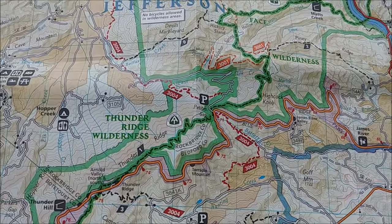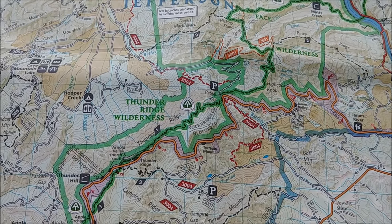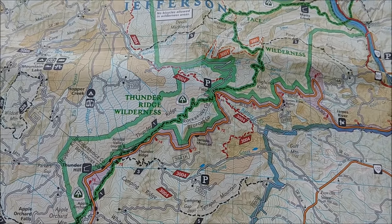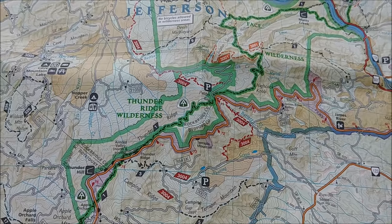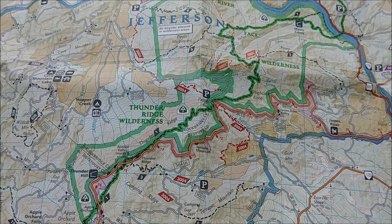Now I'm going to follow the Appalachian Trail southwest into the Thunder Ridge Wilderness, which is one of the smallest wilderness areas in Virginia. Either this or the Little Dry Run Wilderness, I believe, are the smallest, less than 4,000 acres.